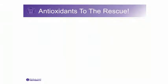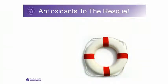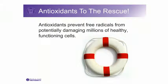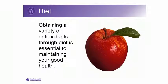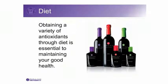Fortunately, we can improve our body's ability to keep free radicals in check with antioxidants. Antioxidants act as cell protectors for our bodies. Antioxidants prevent free radicals from potentially damaging millions of healthy, functioning cells. They do this by donating an electron to unstable free radicals, and in this way, antioxidants neutralize their harmful effects. They can be a real lifesaver. Obtaining a variety of antioxidants through diet is essential to maintaining your good health, like choosing a big, red, juicy, unoxidized apple, or when that's inconvenient, through supplementation.